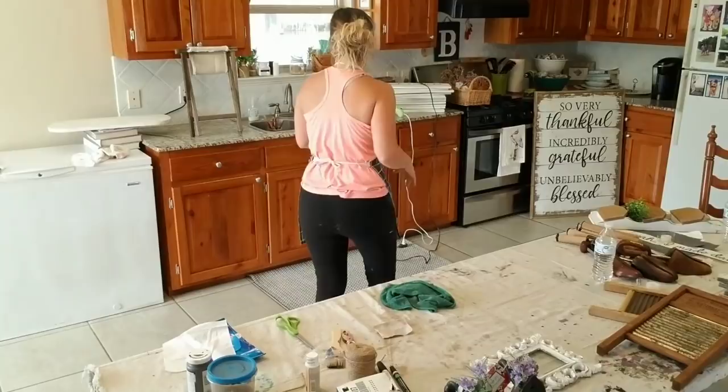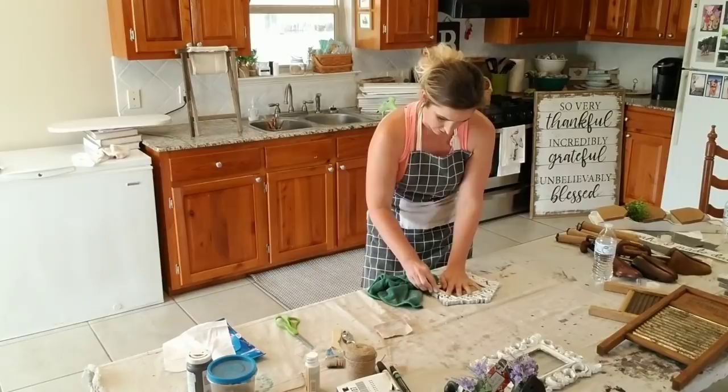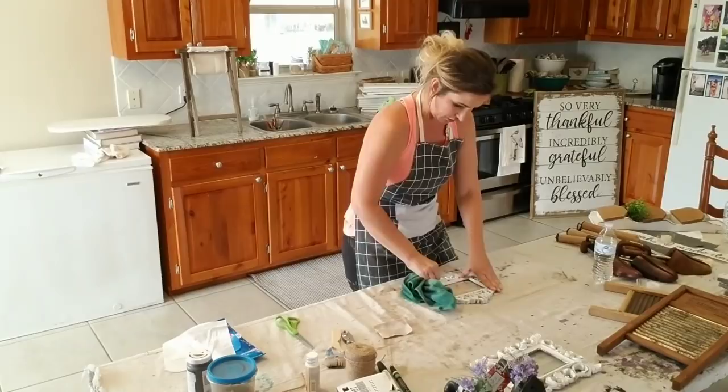And then I have two like this that are very ornate and pretty. And I think these were brown. So I'm just gonna rub the paint off and it'll make the details really show through. And you can distress as much as you want or as little as you want. I basically just like to do the edges and that's it. I don't like it overly distressed. I just like it where the details show through.